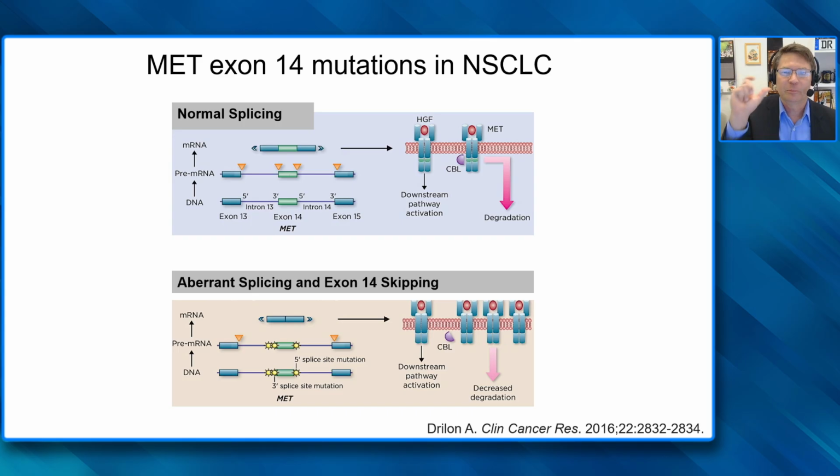And what this does is prevent degradation of MET from the cell surface, resulting in massive activation of MET. So it's basically the same as overexpression on the cell surface happening on a genetic level, where MET is being produced but not degraded because of aberrant splicing. So it's worth keeping in mind that this is wild type MET for the most part. This degradation domain doesn't have much to do with the tyrosine kinase domain. So these are not really activating mutations in the tyrosine kinase.